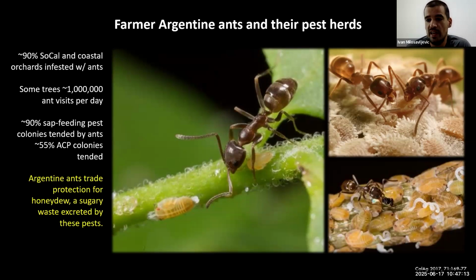And in such a way, if some parasitoid or predator tries to interfere with their food, they will again outnumber that predator and simply kill it off or chase it off the food source. And essentially our biocontrol efforts will not be as effective as we want them to be.